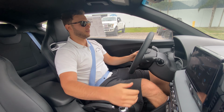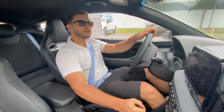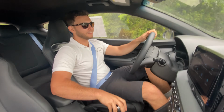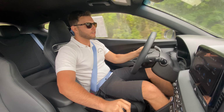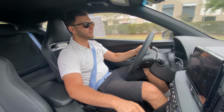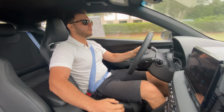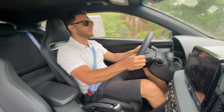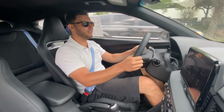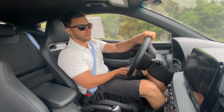Well, let's throw it into sport real quick and see what the differences are. And let's put it into N Custom, where we have the ESC in sport mode. Yeah, more burbles, you hear that? Woo! Yeah, the ride quality gets rougher. Quality gets real rough in sport mode. The steering feels way better though.